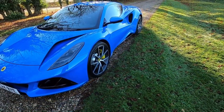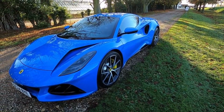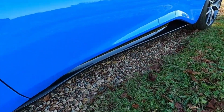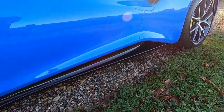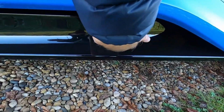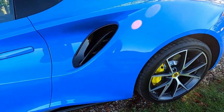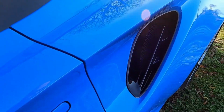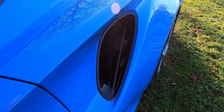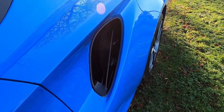Looking at the car from the side, it's just such a slick, great looking car with really good curves down the bottom. You've got this piece here that curves all the way around just for aerodynamics and looks really good. This duct this side is just behind there. You've got the turbo inlet. You can really hear that sucking when you're accelerating hard, which is really nice.